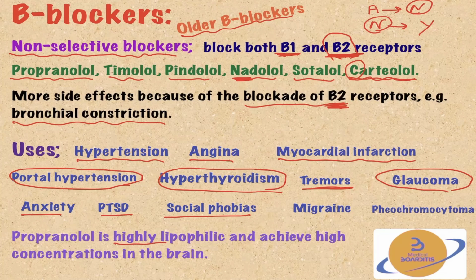Propranolol is a highly lipophilic drug. It achieves high concentrations in the brain, and that's why for most of these indications that have to do with the nervous system, propranolol is the most preferred agent. And that's why propranolol can sometimes be used in the prophylaxis of migraine headaches.